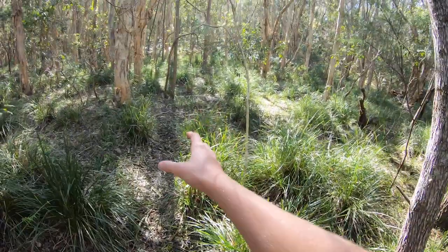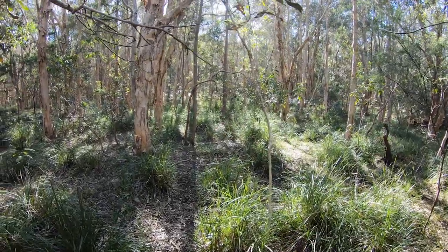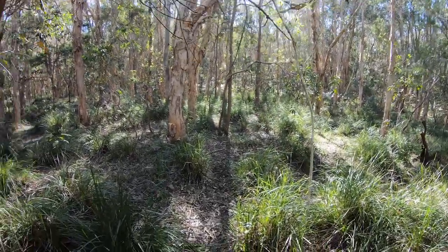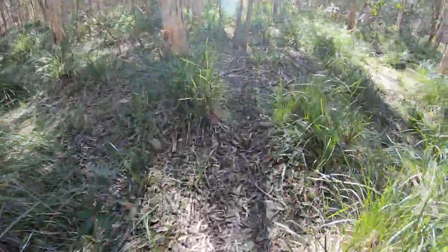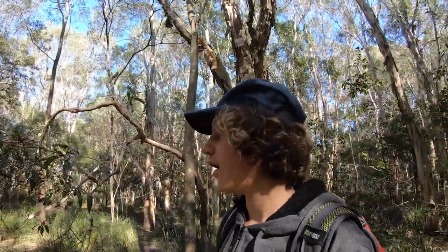So what I'm gonna be doing today is following these game trails. And these little paths through the bush act like animal highways. Anything that moves will travel along these because animals like to take the path of least resistance. And this is perfect. It also allows me to cut through the bush quickly and efficiently. It allows me to cover more surface area and increase my chances of finding an echidna.